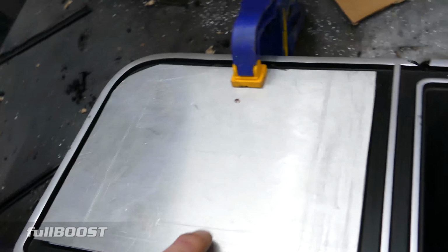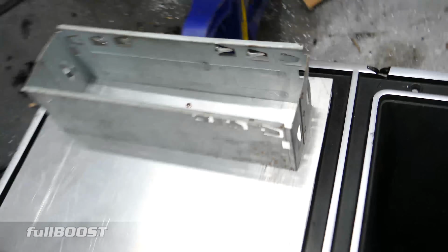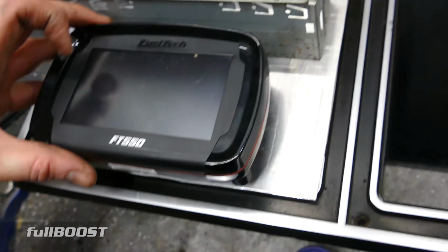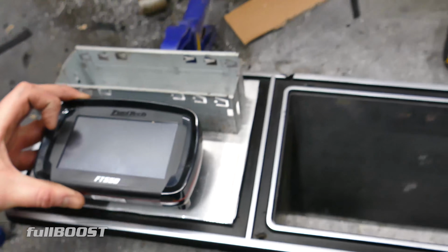Getting back to some dash work, I've used a bit of a cardboard template here, and I think this is 2mm aluminium, something like that. So this is the dash as you look at it, and this is where I was going to mount the heater controls up here, but my idea is I'll have some kind of CD player up here, CD player these days, but whatever it is, and I'll mount the FuelTech right about here. So it was just easier and nicer and neater and stronger to mount that there. So I think that looks fine. It's definitely going to be in the path of vision, so that looks great.